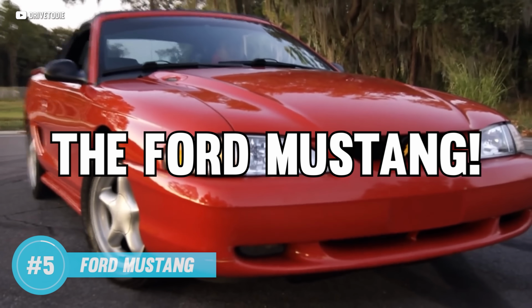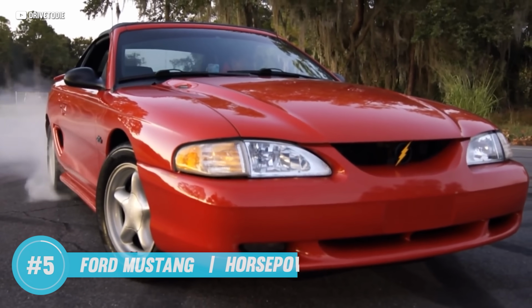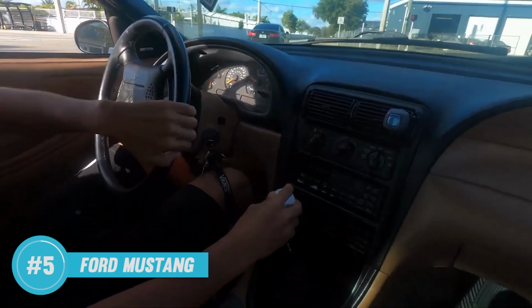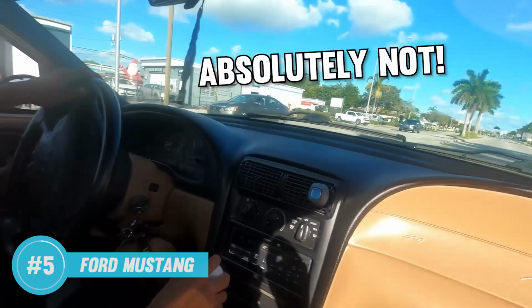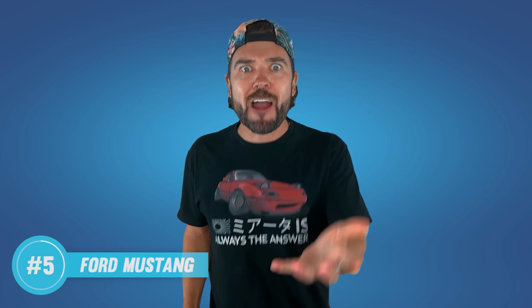Oh, baby. How about the best-selling sports car of literally all time? The Ford Mustang. It's the car that says to the world you understand what being a car guy is all about. Is it the most economical? No. Is it the most comfortable car? Absolutely not. Does it rip sick burnouts and sound like hellfire?